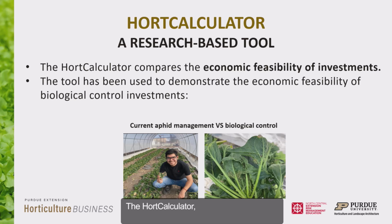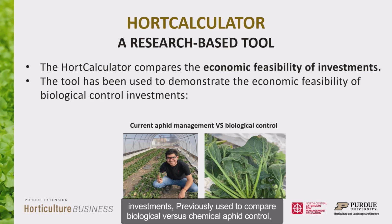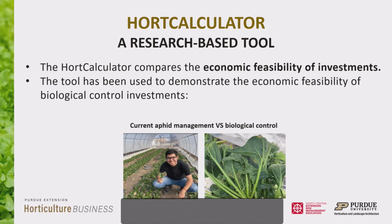The HortCalculator, a research-based tool, evaluates the economic feasibility of farm investments. Previously used to compare biological versus chemical aphid control, it now analyzes spinach production in high tunnels. Designed for farmers' accessibility, it processes farm-specific data to determine investments' viability. The inputs and outputs of the HortCalculator are described in the following section.